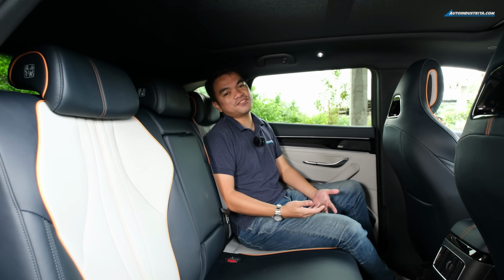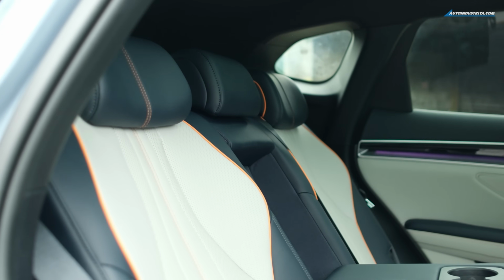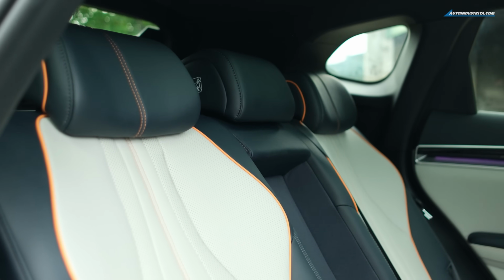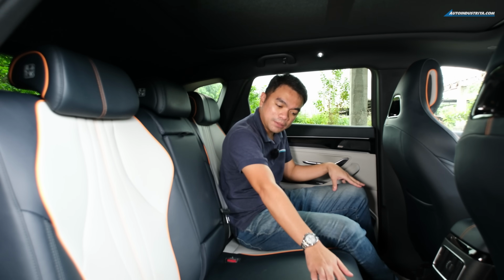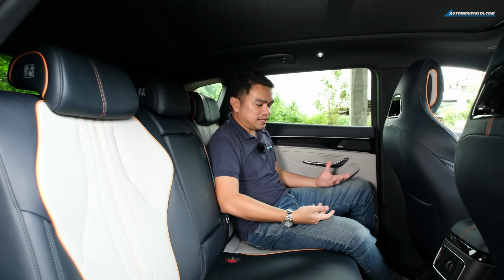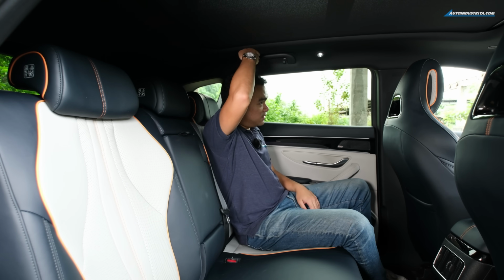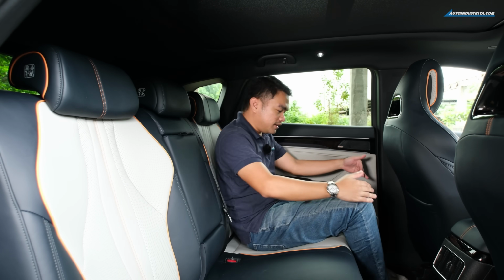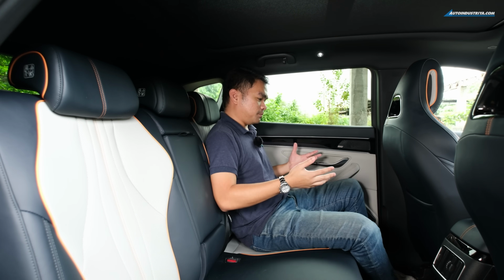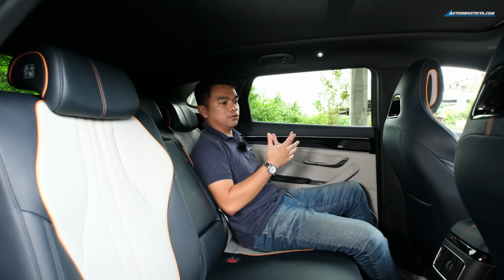The BYD Sealion 6 comes in two different interior color options. The first one that Vince had a walk around on was finished in black and tan. Now this one comes with the navy blue and the gray, and also comes with orange accent stitching. And yeah, it's really spacious here at the second row of the BYD Sealion 6. As you can see, this is my headroom. This is my knee room. I'm about 5'9" for reference. And it's pretty spacious. You can even recline these seats so you can be more comfortable over long drives.